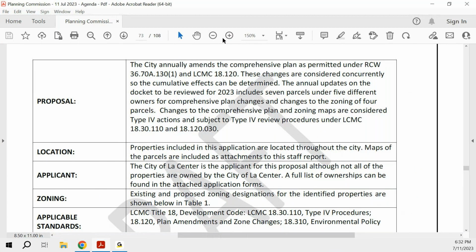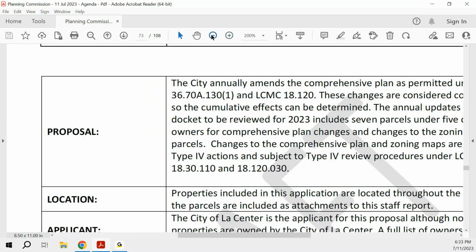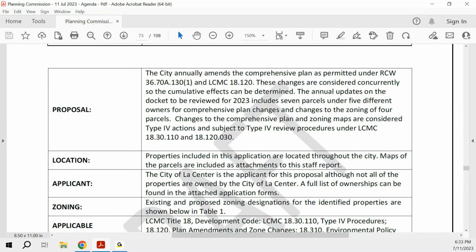So typically there could be multiple properties concurrently reviewed under one review process, and then that's only done once a year, and that's what we're doing here. And that is in order to review the cumulative effects that can be determined from all these proposed comprehensive plan amendments and zoning changes. So tonight there's a proposal for 7 parcels under 5 different owners for comprehensive plan changes, and out of the total 7, 4 of these will include zone changes. So that means 5 of them is only a comprehensive plan designation change, whereas the other 4 are a comp plan amendment change and a zoning change together. So I'll go through each one of those with you later.